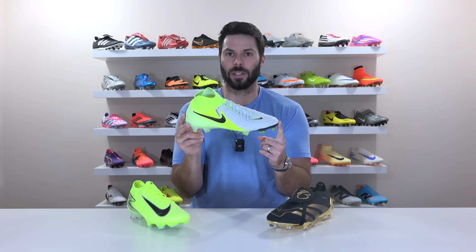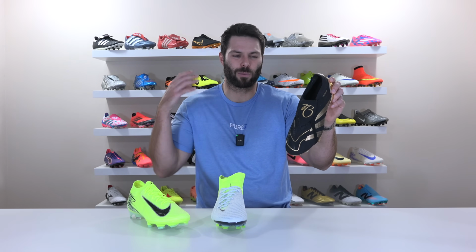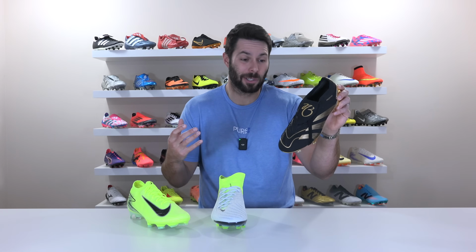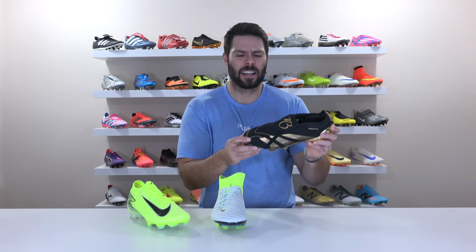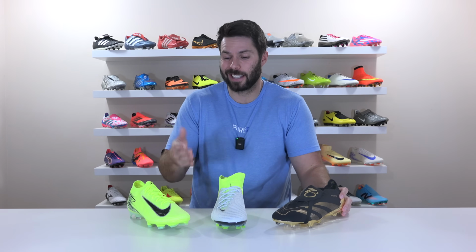Personally, out of these three, I'm a Pred guy just because I'm such a big fan of what this boot kind of represents in terms of history and also how different it feels compared to so many football boots on the market, but you could kind of say the same thing about the other two. Like I said, it really just depends on what you're looking for.